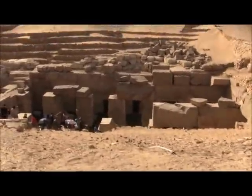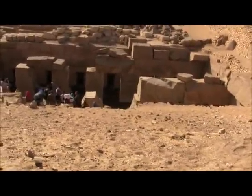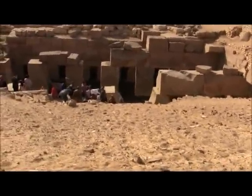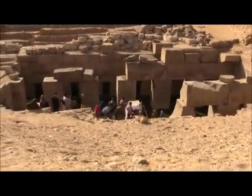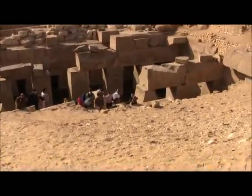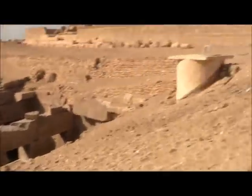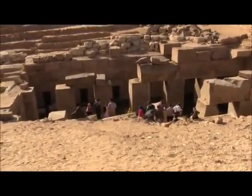This is the Osirion. And you can see there's water in it. The water is coming up from the ground. And the question is, how much older is this than that? Because this was buried under the sand.